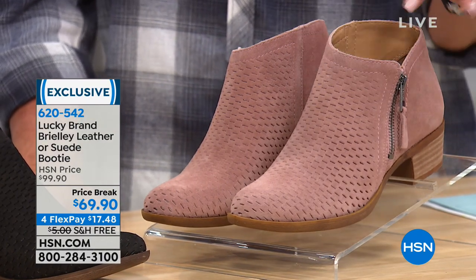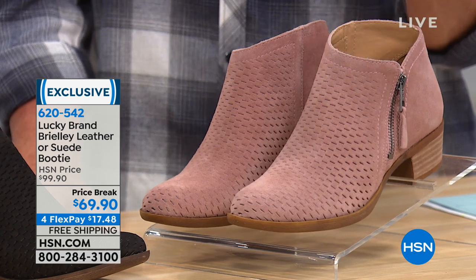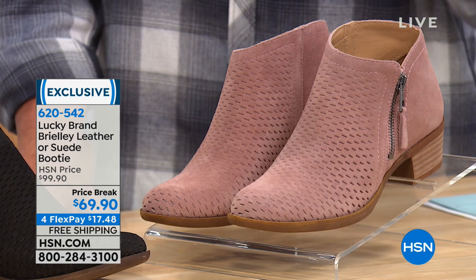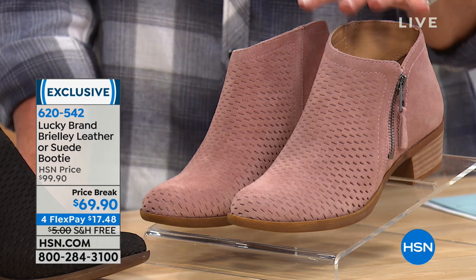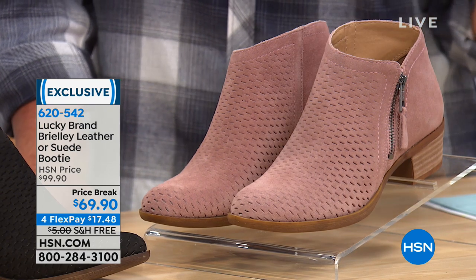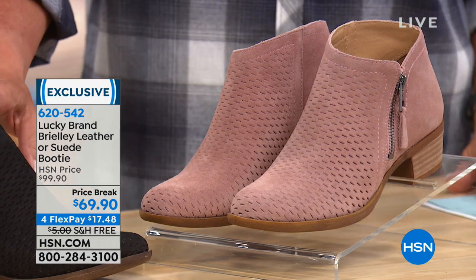It's unexpected. You can wear this with chambray, and it really updates a basic denim. You can even wear it with black. Oh, black, gray. I had a million other colors in my head. Yeah, absolutely. But I really thought if you just live in jeans, this is a wonderful update to your basic black and brown boots.